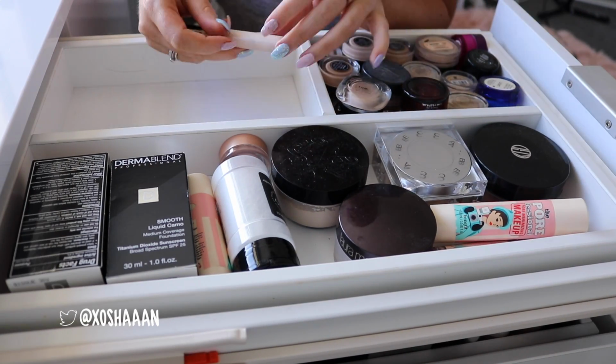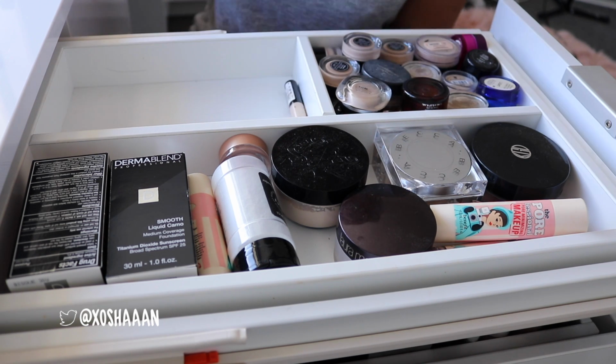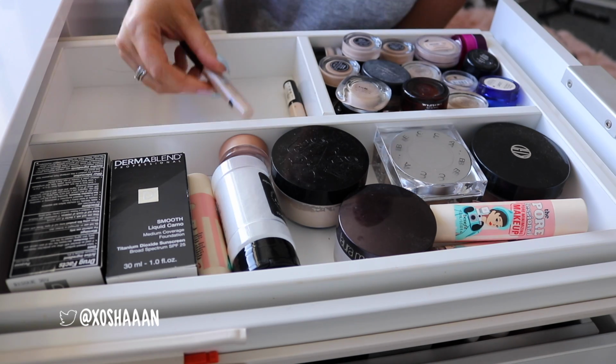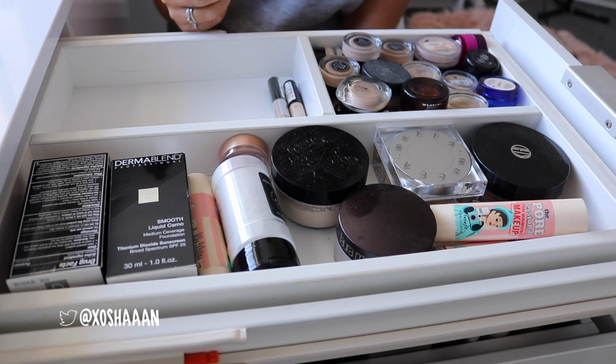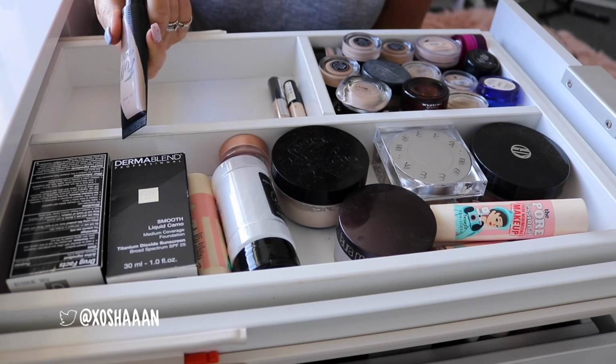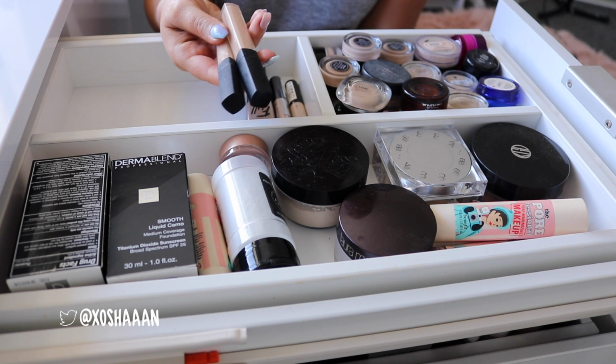So first off, we have the Lasting Perfection Concealer. I love this stuff. This is in shade 1. Keeping that. As you can see, it's quite old, and I think I have a new one here somewhere, right here, so that can stay. My Full Cover Liquid Concealer by Aratorm or something like that. I did a first impression on that. That can stay. I have my NARS Radiant Creamy Concealer, which can stay.